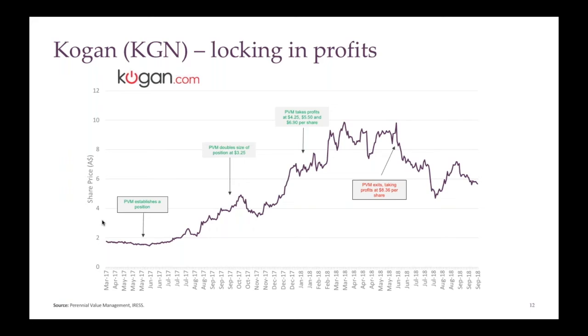And there was some good news that came through towards the end of 2017. Despite the stock being up, we actually thought, well, this idea has gotten better than we thought. The earnings are going better than we thought, so actually we're buying more. And then the same thing happened in the February result, we're buying more. And it wasn't until the stock had done really well, as you can see, it's up almost 4 times our initial investment. At $8, we started selling.